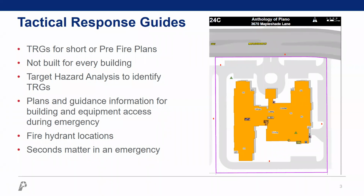In the fire department, we do risk analysis on our buildings. Not every building gets a TRG or tactical response guide or a pre-fire plan. But ones that have high risk assessments do, so that when we do have a fire, we can know before we go there where those problem areas are, where access points are, where Knox boxes are, so we can get the keys. If there's a hazmat portion of that building, we can be aware.